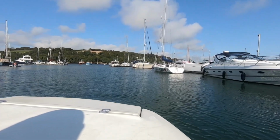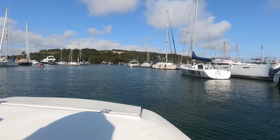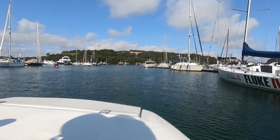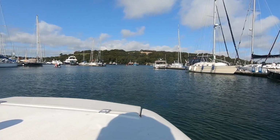Here we go. Real time just looks so small amongst all the other boats that are down there. Massive boats, you know. 14 foot is absolutely nothing. They even put me in the tender park for mooring.